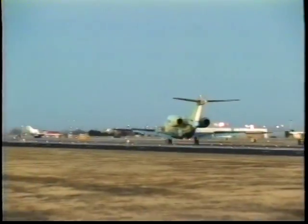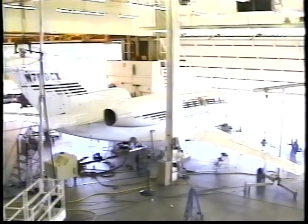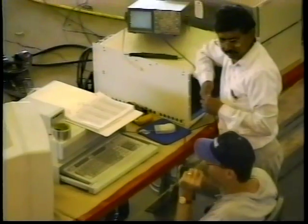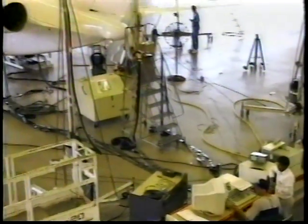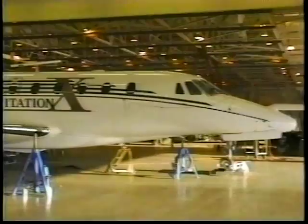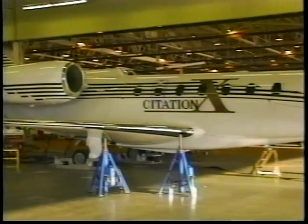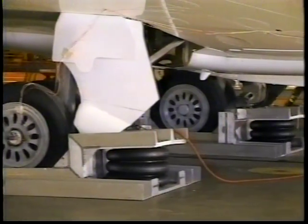Following a series of flights, the airplane was painted. Then ground vibration tests were conducted to prepare the airplane for expansion of the airspeed, Mach, and altitude envelope. These ground vibration tests are conducted with the airplane suspended in a manner to simulate the airplane as close as possible to being airborne. We go to great lengths to achieve a soft mounting of the total airplane. You can probably see these large rubber bladders underneath the wheels.